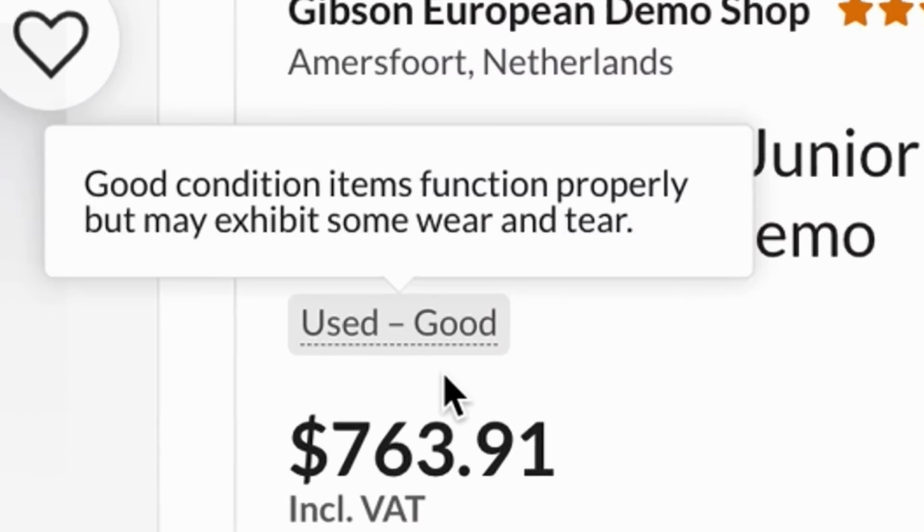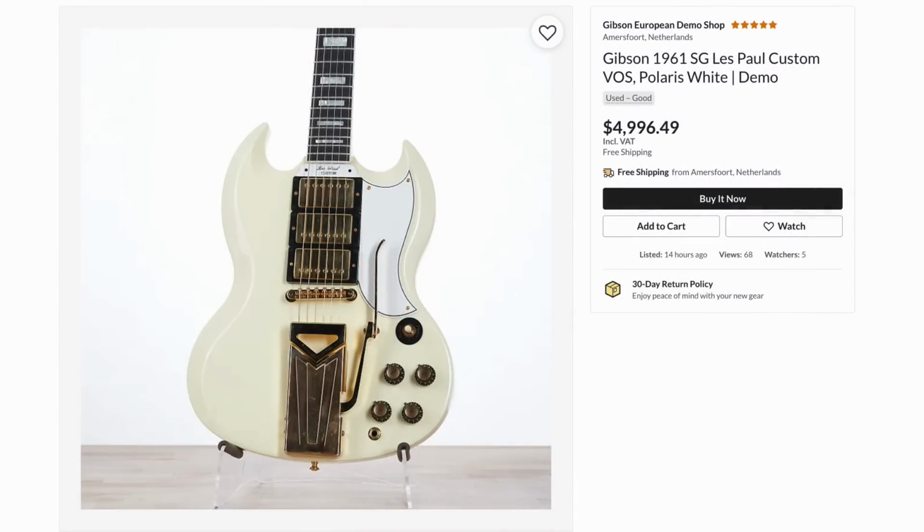This one was labeled as good, but I wanted to share this one with you because it had a little bit of flamed figuring within the neck. Nothing too crazy, and the photos don't do a good job at showing it, but there should be something to keep your attention. But I was telling you, on the USA side of things, $5,000 on one of those SG Customs would be an okay price.